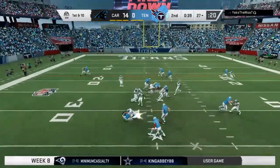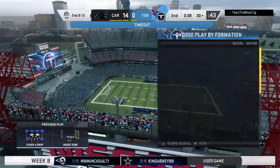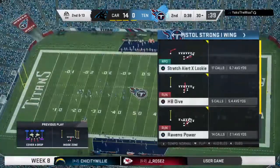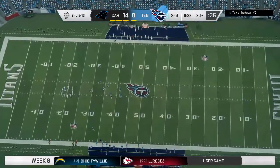From the shotgun, they run with Smith. And he went backwards. He'll be down at the 30. Now Tennessee going to use the second of their timeouts as they stop it here with just under 40 ticks to go in this first half.